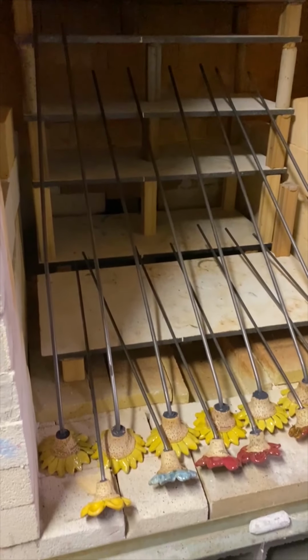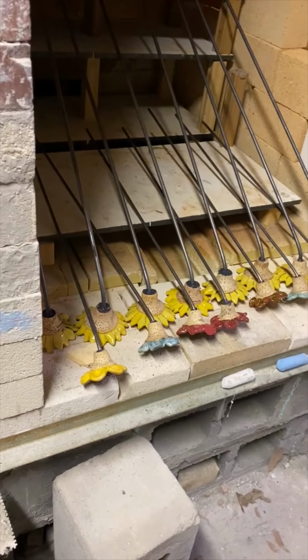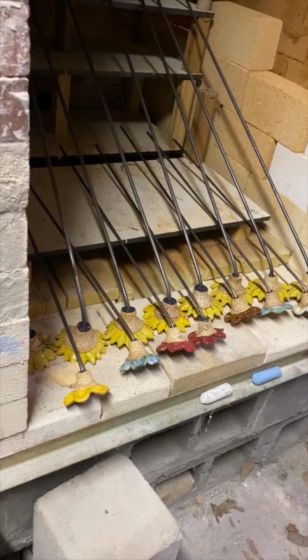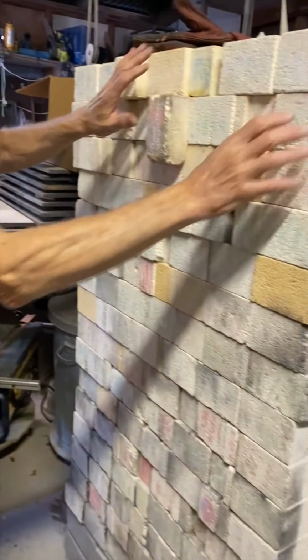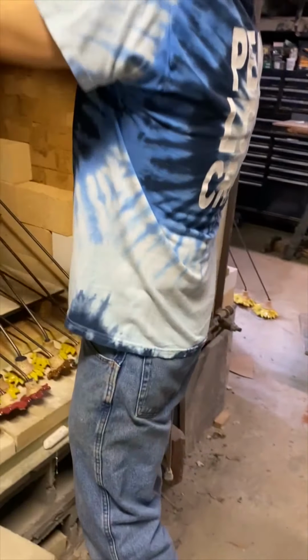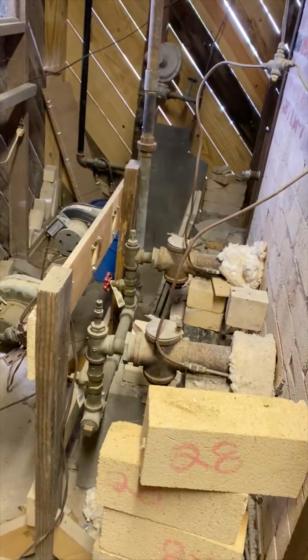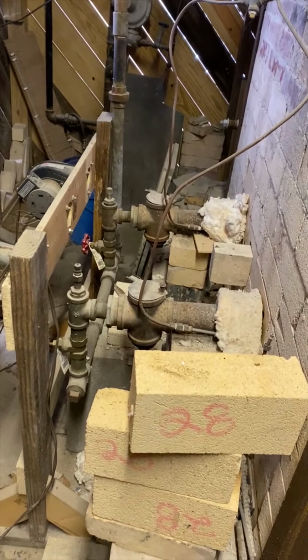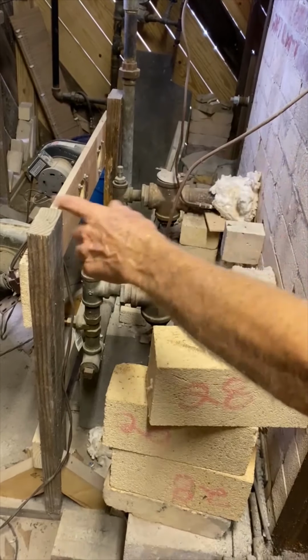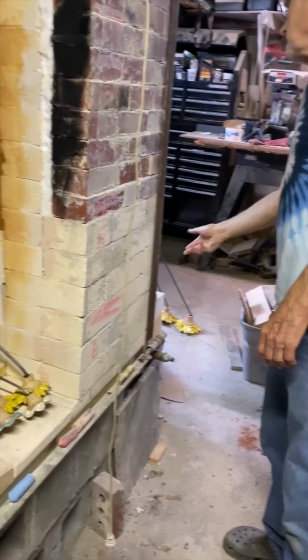So right now I'm using the kiln in here to dry these little flowers. But this is how you brick it up right here. You hand brick it up like this, and all this is full of pottery all the way to the top. And of course, the gas burners are here. Those are the first gas burners I ever made 48 years ago. And then I just took a blower and put behind them, and I'm still using them today. You got fire extinguishers in here?